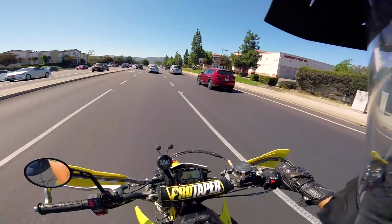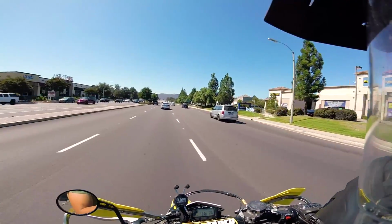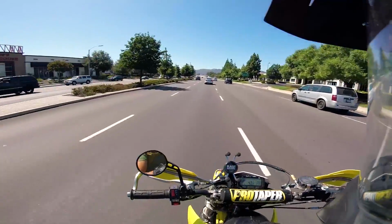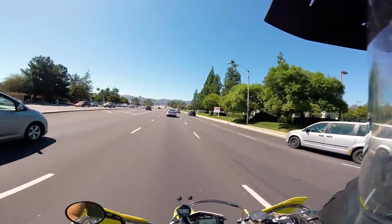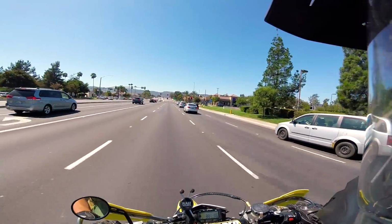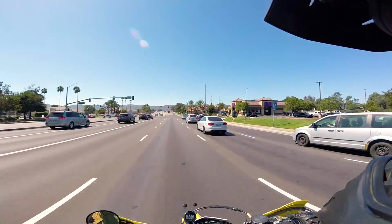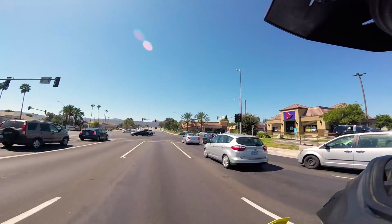You can slide your forks through your triple tree or your triple clamps, and you can also get lowering links for your rear shock. You can get smaller tires if you want to, but we're getting into the realm of modifying the bike out of its actual design from the factory.